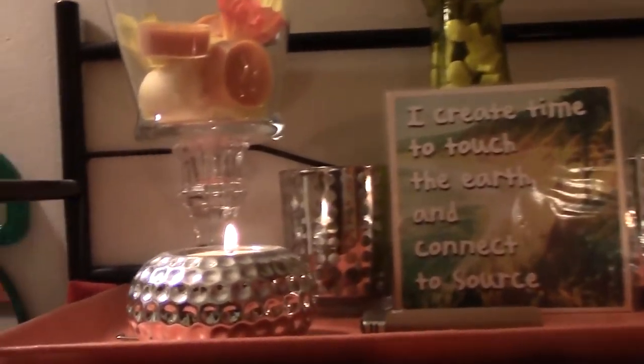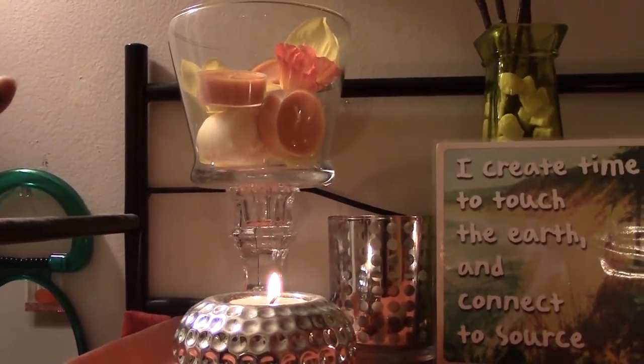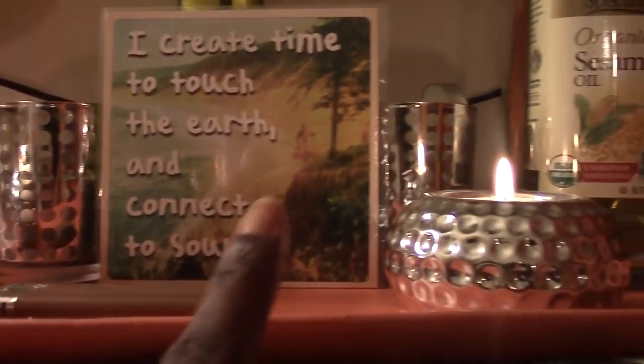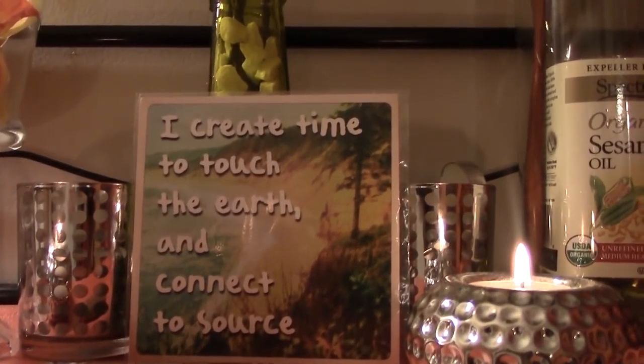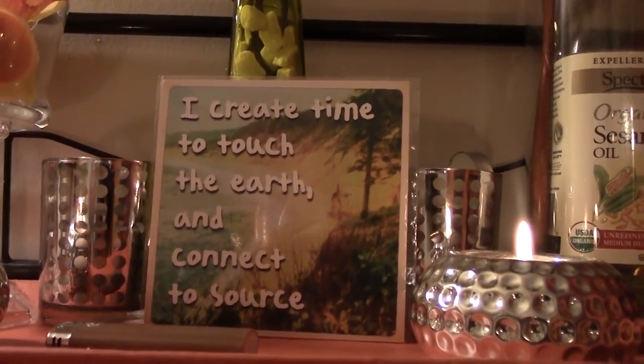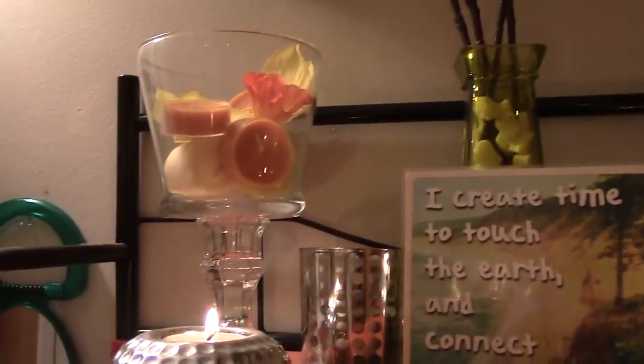I took some extra candles that I'm going to use and put them in that jar. I got some candles burning. Some more tea light candles are in those two silver ones back there. And then that affirmation card says, I create time to touch the earth and connect to source. And because I wanted to keep the vase, it needed some height to balance this. But I didn't need the flowers, so I kept it.